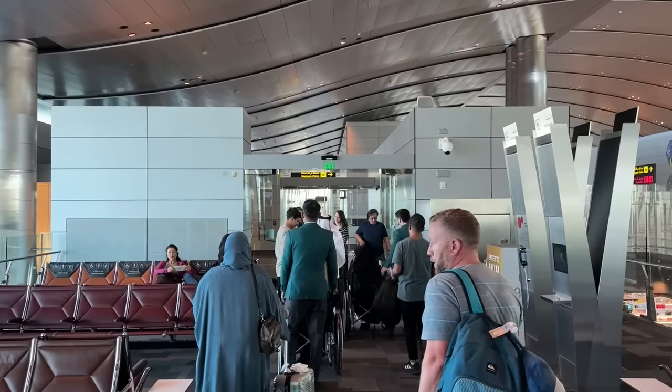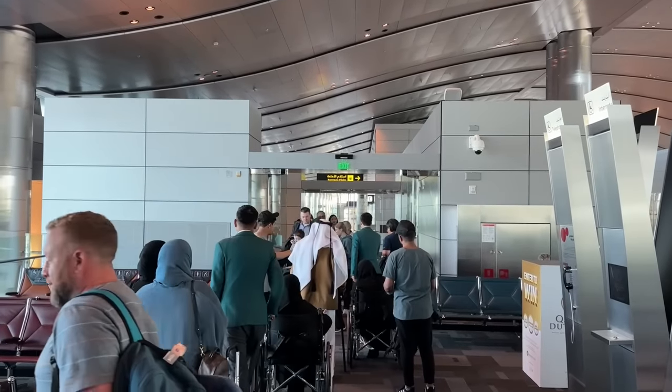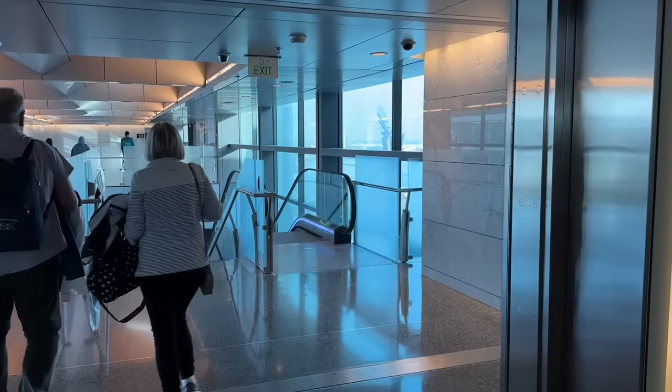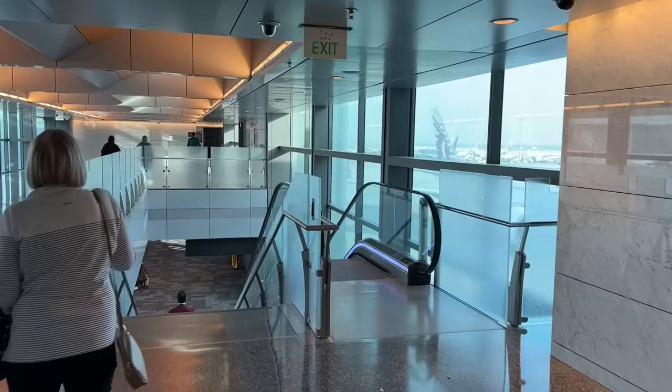Shortly thereafter, though, they called for boarding. Now, the lower deck had actually already begun boarding before that, but because there were not a lot of people upstairs, they were able to hold us off a little bit longer and then put us on the flight shortly after.